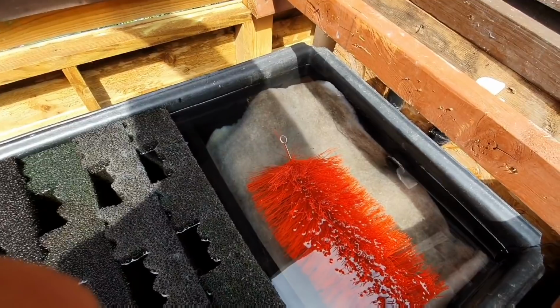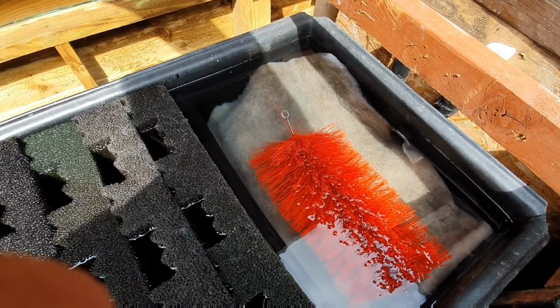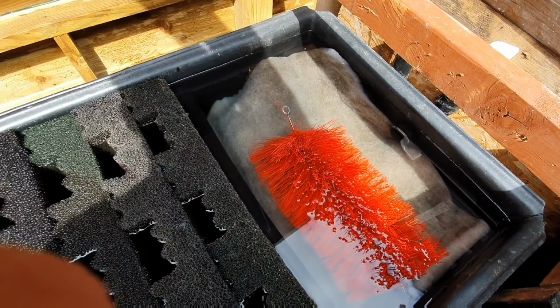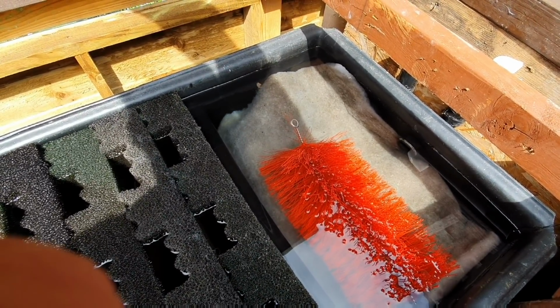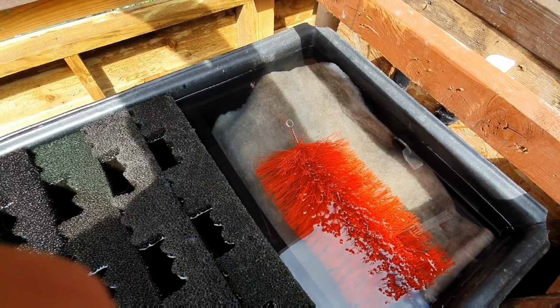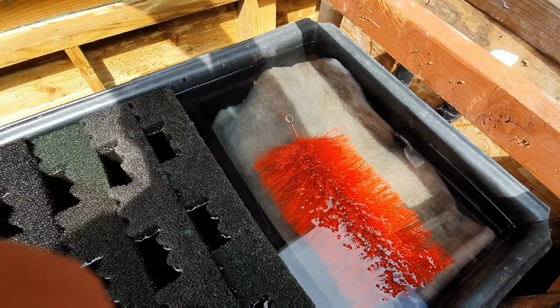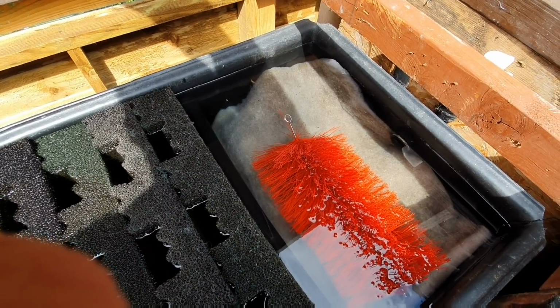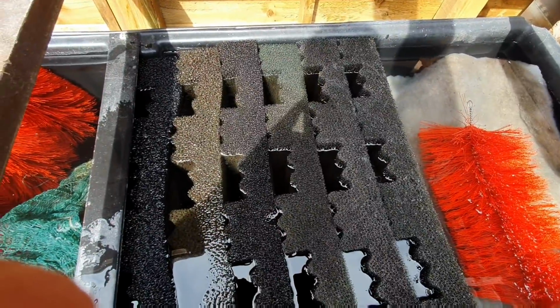I did put a bit of white foam, white filter floss in there. Look at the state of that. That was white. When did I put that in? Friday, yeah, Friday I put that in. It's now Monday, so 3 days, nearly 4 days. So there's definitely crap getting through these still.